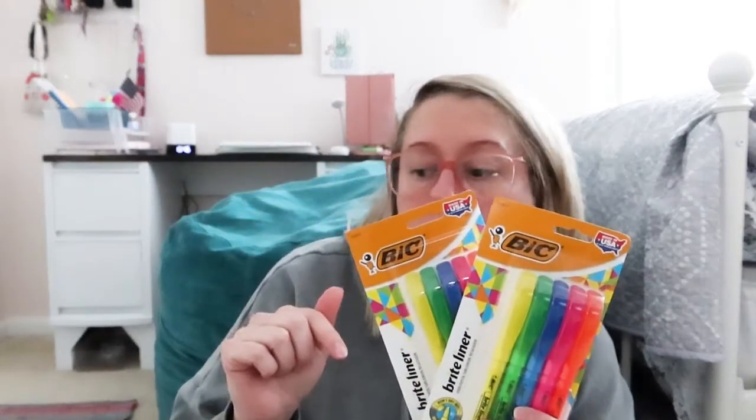But again, these are just for them, but this is good because they can separate their notes. Some of them do Cornell style notes, and then some teachers allow just however notes. So I got them each a pack of those.